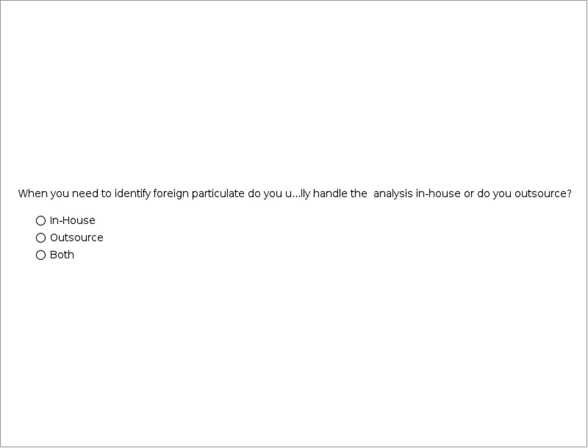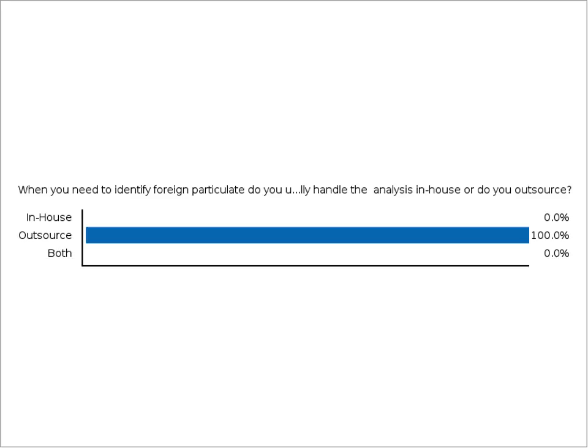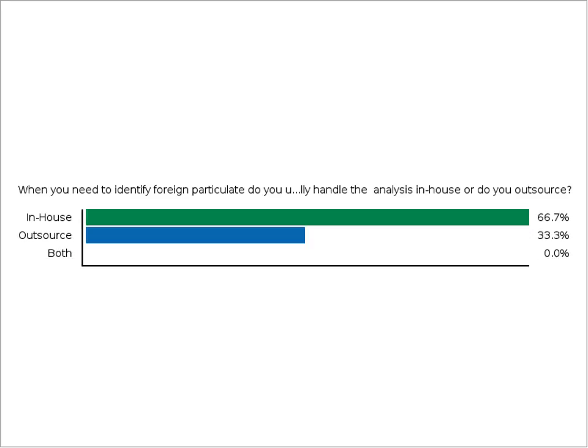When you need to identify foreign particulate, do you usually handle the analysis in-house or do you outsource it? Looks like there's a good mix here. A lot of people handle it in-house, but there's a good mix of people doing both as well.